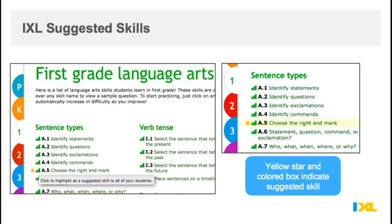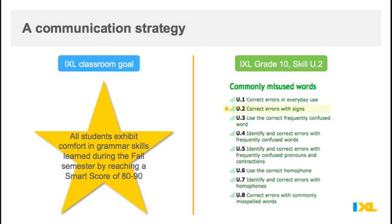So we've set an IXL goal, and we can use IXL Suggested Skills. But how do we bring it all together? Let's look at a communication scenario. Let's pretend that you're a grade 10 English teacher. Your students are coming back for the spring semester, and you want to refresh grammar skills which were learned during the fall.